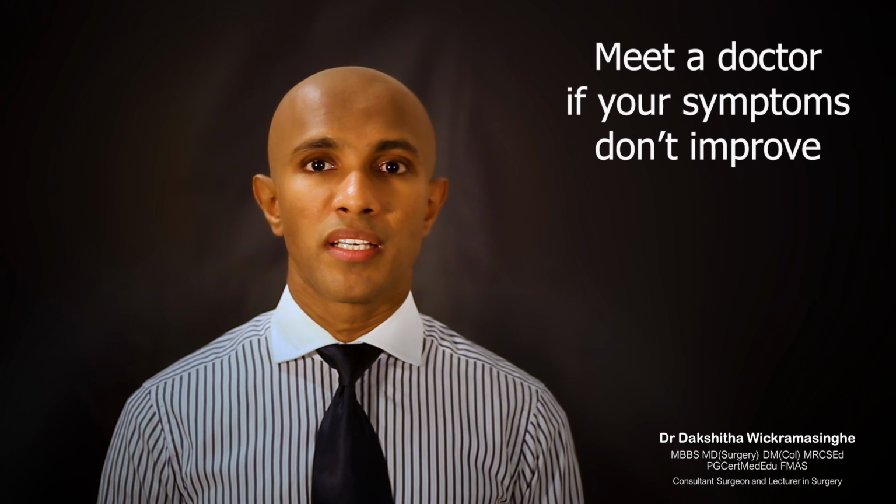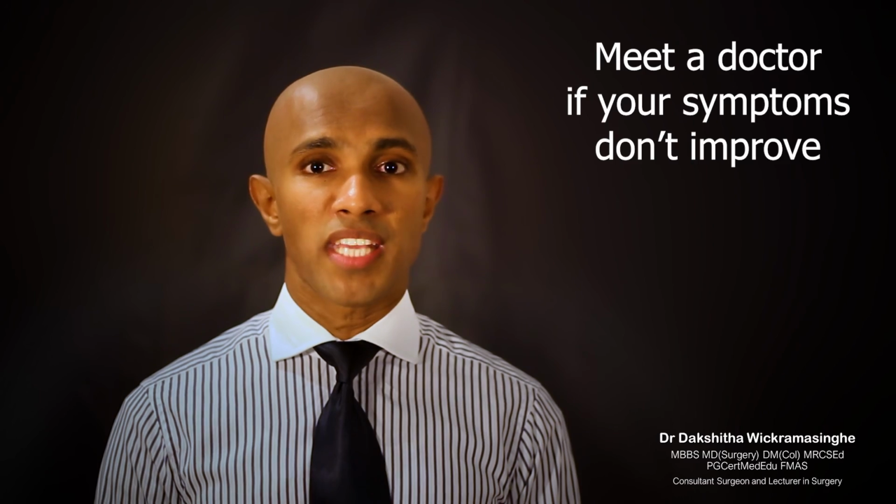Rarely, if the gastritis goes on for a long time, it may increase your risk of developing cancer. So if your symptoms don't improve with medicine, you need to tell your doctor so that he can investigate you further.